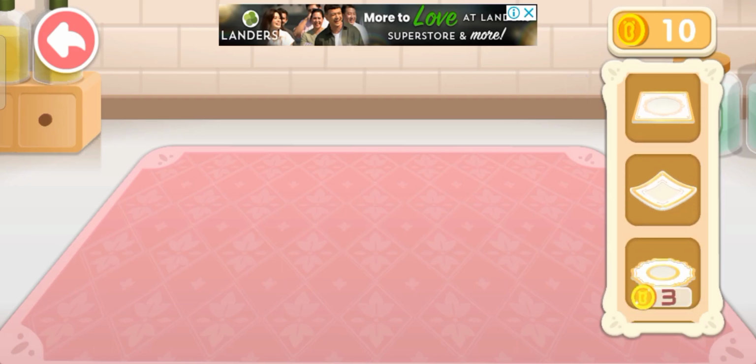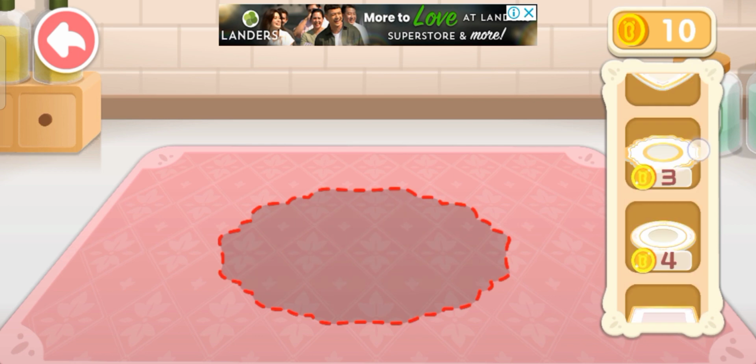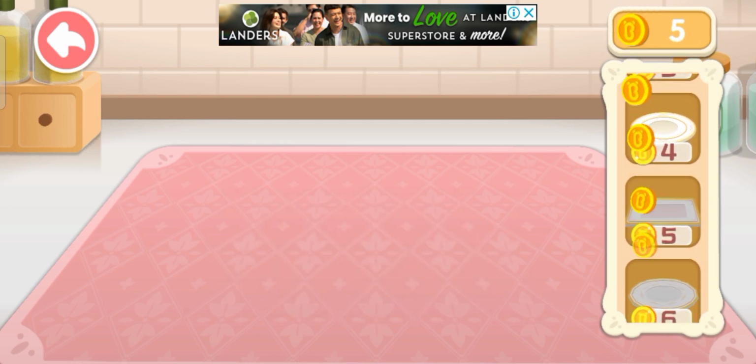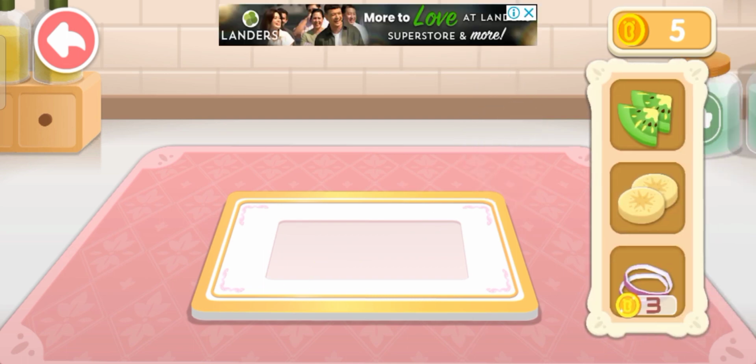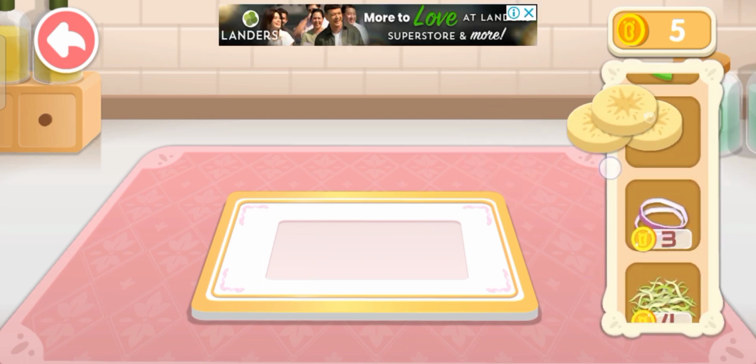Choose a good-looking plate. Choose 3 ingredients for the salad.